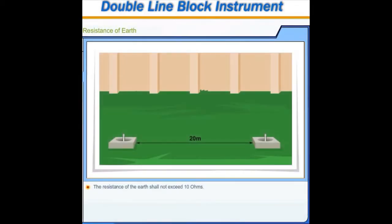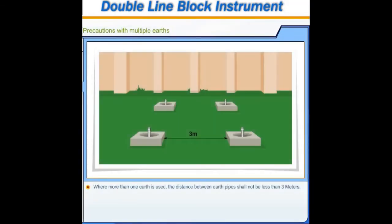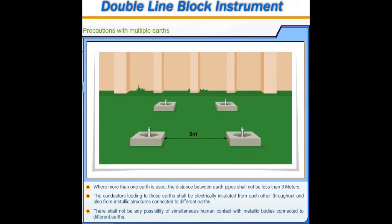The resistance of the earth shall not exceed 10 ohms. When more than one earth is used, the distance between earth pipes shall not be less than 3 meters. The conductors leading to these earths shall be electrically insulated from each other throughout, and also from metallic structures connected to different earths. There shall not be any possibility of simultaneous human contact with metallic bodies connected to different earths.